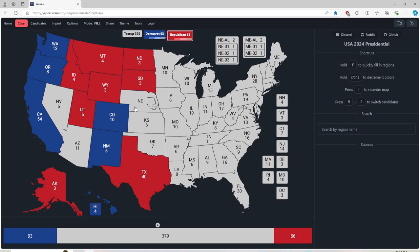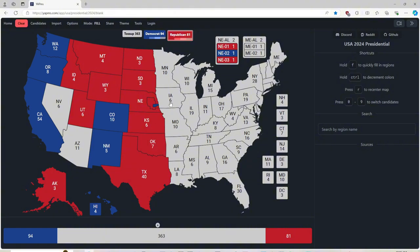South Dakota, with 3 electoral votes, is red for Donald J. Trump. Nebraska, with its 2 districts, is red in Nebraska. The first district, the bigger one, is red for Donald J. Trump. And the tiniest district is now blue for Kamala Harris. Kansas, with 6 electoral votes, is red for Donald J. Trump. Oklahoma, with 7 electoral votes, is red for Donald J. Trump. Minnesota, don't you know, with 10 electoral votes, is blue for Kamala Harris and the Democrats.